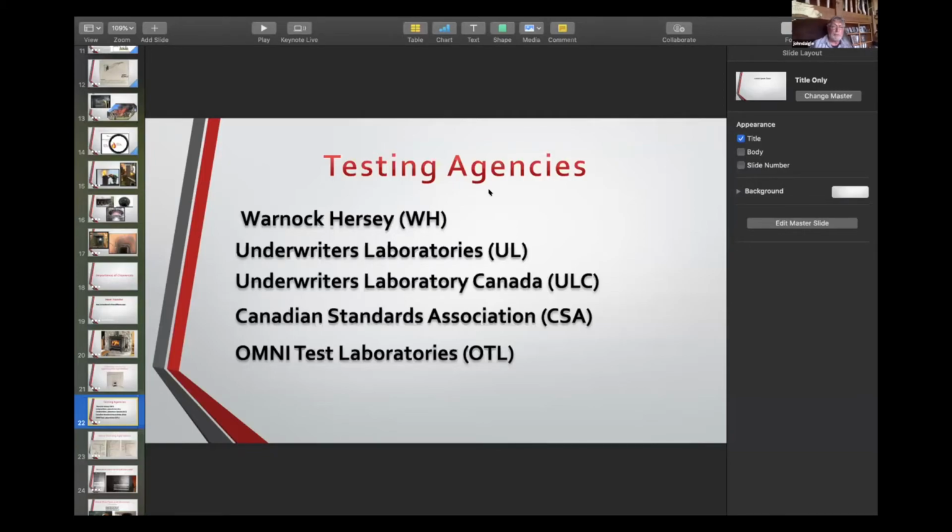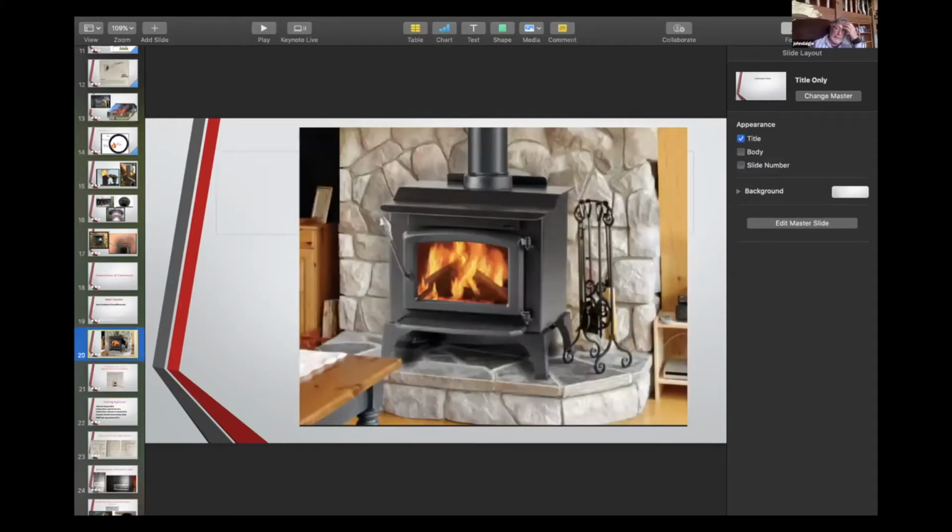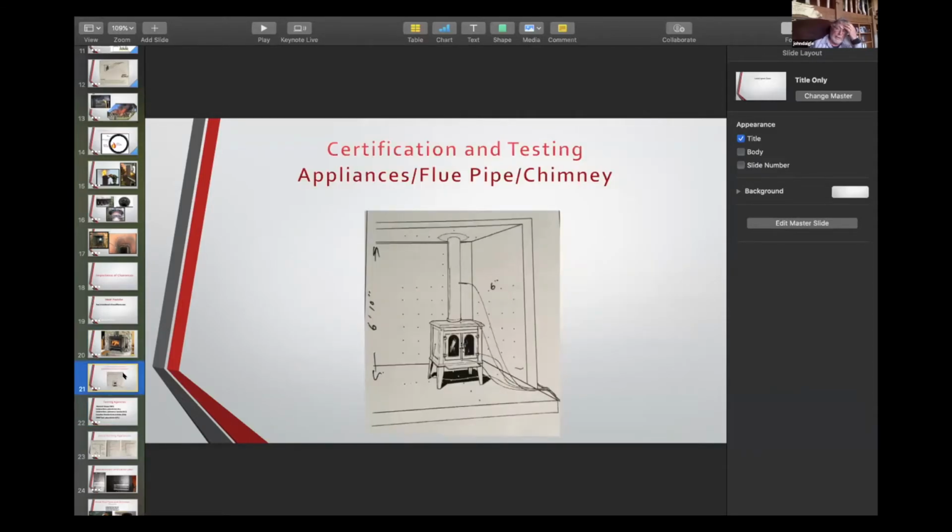Warnock Hersey, which is in Washington State, I believe. Underwriters Laboratories, who has testing laboratories pretty much throughout the United States. There's an Underwriters Laboratories Canada. There's Canadian Standards Association, and there's OMNI or OTL. So these companies would take a stove like this and put it in an enclosure like this. When you look at this picture, you'll see these dots on the wall here. These dots on the wall indicate thermocouples or heat sensing wires, which will tell them how hot the wall is in these locations.